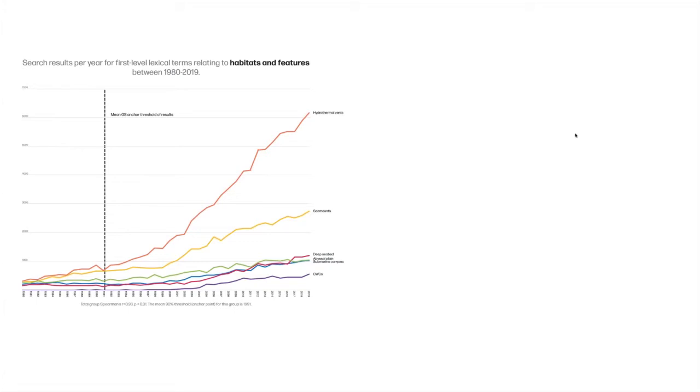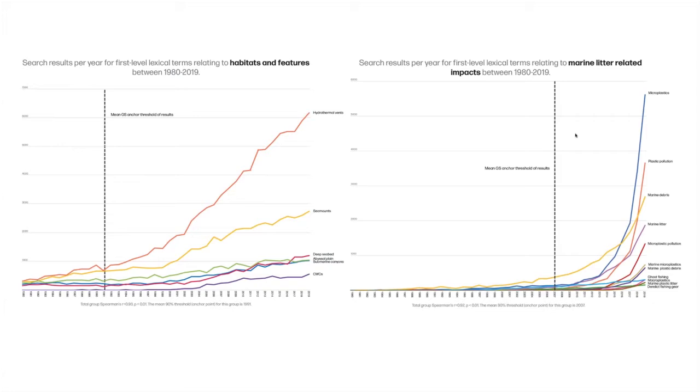When we look at the second group, for marine litter-related impacts, we see that there isn't that much before the year 2007. In fact, most of these search terms or keywords really take off from the year 2013, 2014, especially microplastics. In the last few years, it has been quite exponential. There doesn't seem to be much for other terms such as ghost fishing or derelict fishing gear, but marine litter, marine debris, plastic pollution, they really have taken off in the last few years as well.